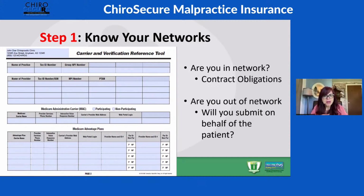If you build it, think back to the Field of Dreams: if you build it, they will come. Build a good foundation, build a good, inviting environment for your patients to call in. Have your staff knowing. Everybody wants to know. No one wants a question to come across, do you do this or not, and they're sitting there kind of dumbfounded. They don't want to fail. Set your office and your patients up for success. Know who you're in network with, know who you're not, so you know the next step. So step one is knowing your networks. Just know who it is, know who it's not.